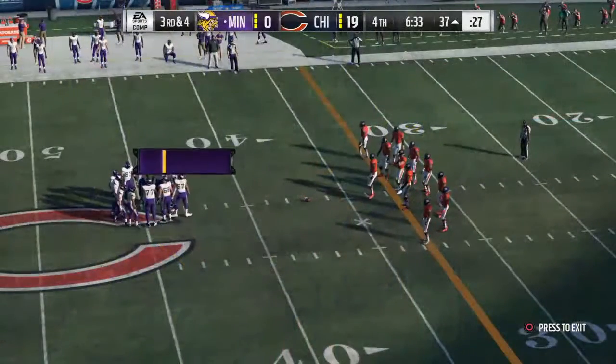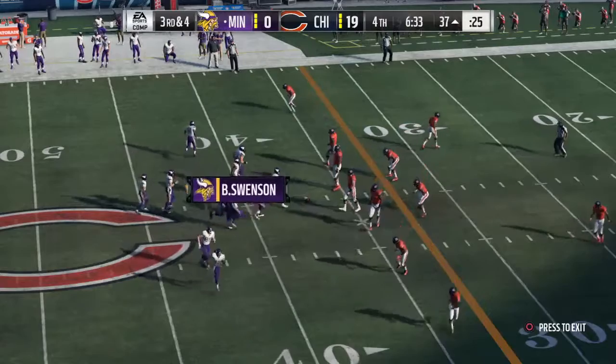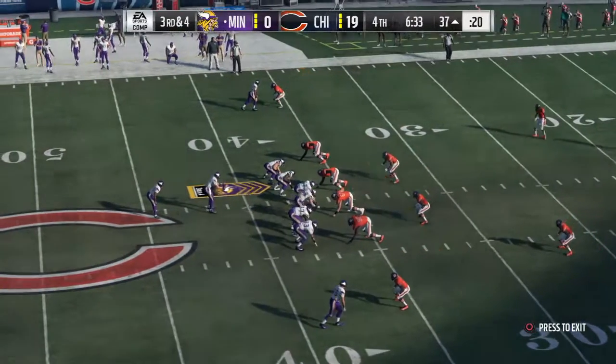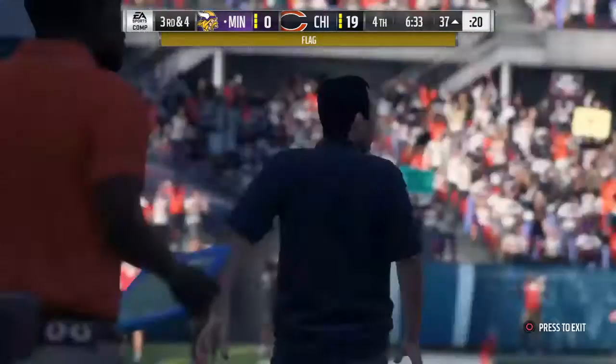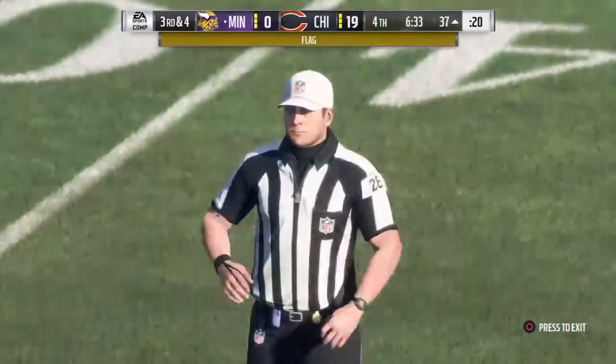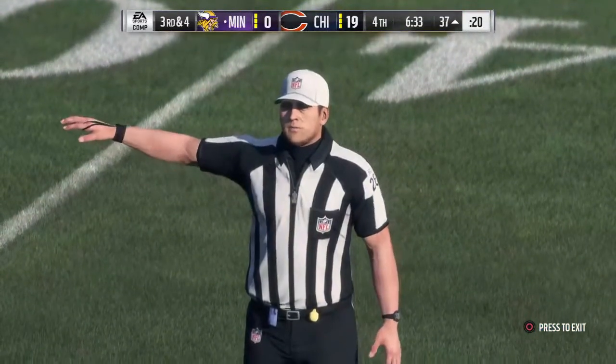The Vikings on 3rd down, just a 20% success rate at 2 of 10. This is 3rd and 4. All right, here we go. Green, 39. Now we've got movement up front. And I think this is going to be on Minnesota. False start, offense.